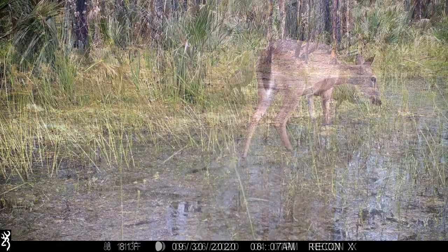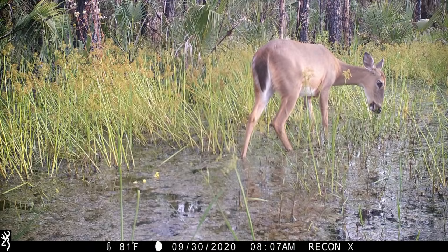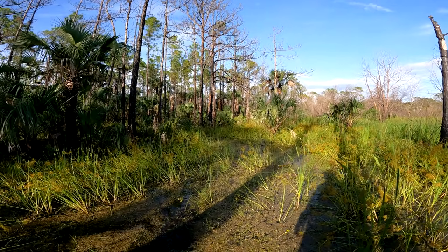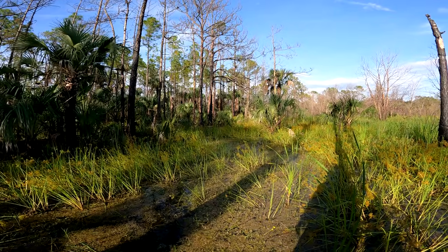But it was neat to see how we had some little mammals, some possum and rabbits and the bears, and then when all the water got here, we had those little blue herons and ibis and other birds in here feeding. And then to get that fat mama bear with those two little babies was pretty cool.